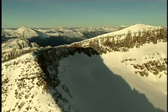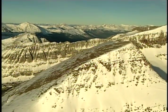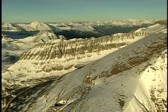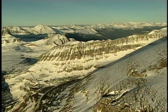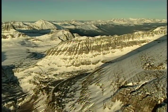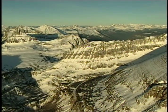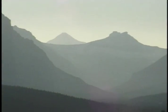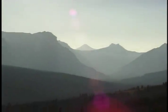The Sun Highway spans these 2 worlds, providing a bridge over the Continental Divide, bringing east to west, rainforest to subalpine, man and nature together. One has the feeling of almost reaching the top of the world, just a step away from touching the sun.